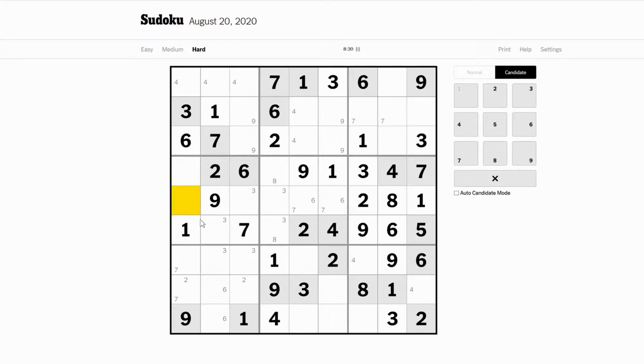Trying to think if we can do anything else with this. So the 8 is locked into these two cells. What else is missing from here? 3, 8, 5 and 4, but 4 doesn't interact in any other meaningful way, so let's leave that for now. So we've got another triple in here, which will be 4, 5 and 7. I can see the 5 and a 7 there, so that has to be the 4, and these are now 5s and 7s.